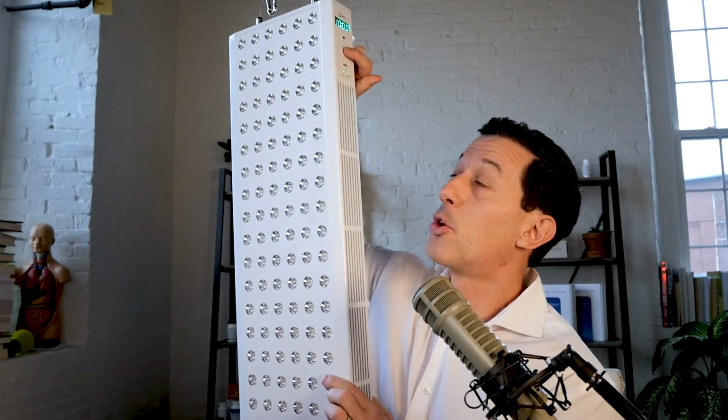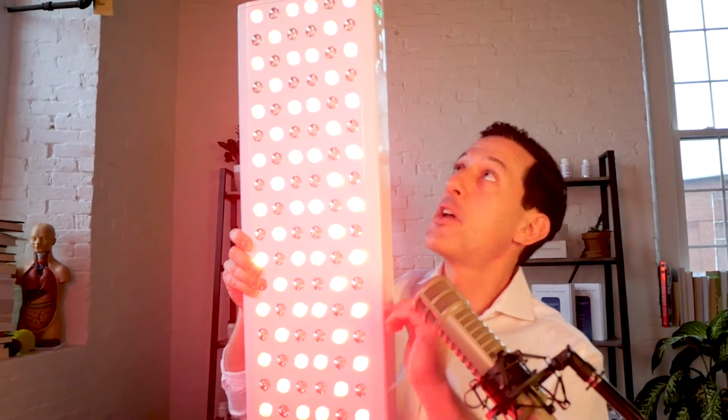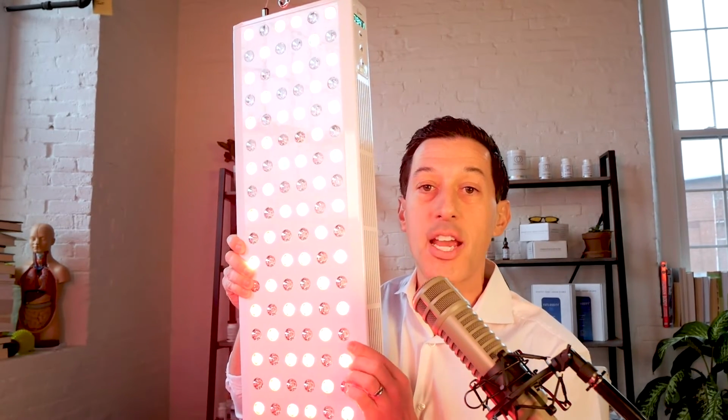So I'm going to press the little play button. It's just a play or a pause, and you'll see these red lights start to come on. So it's a beautiful red glow. That's what it is. I have mine set right now for both red light therapy and near infrared therapy. And again, I'll share that in just a moment. But you can set it just for red light therapy or just for near infrared.